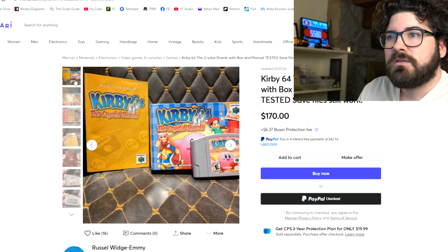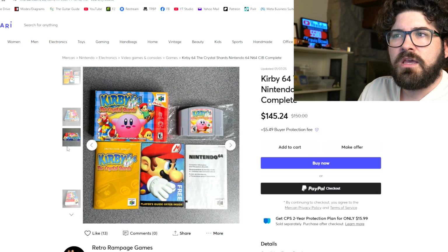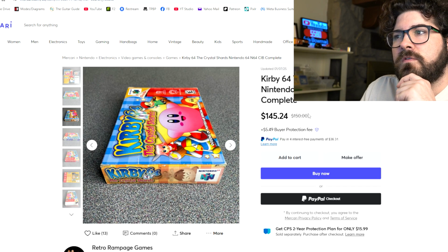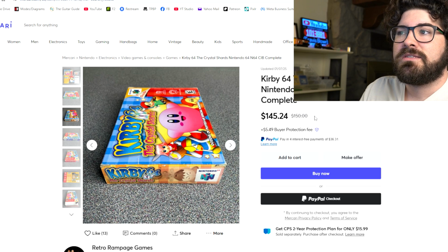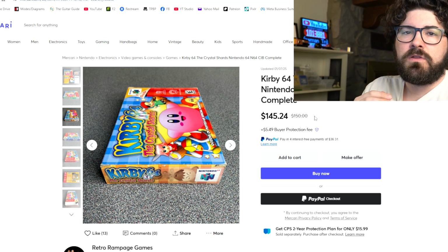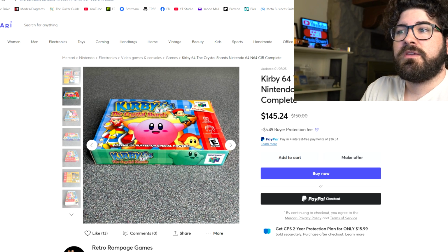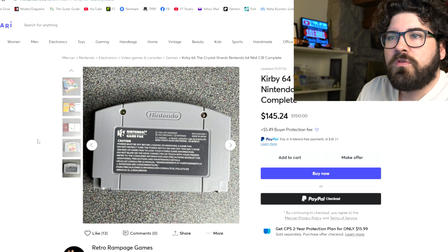Yeah, it looks nice. 170 bucks versus this guy who legitimately seems to have it complete in box for a lot less, and he's come down on his price too. That's also nice to see. When they kind of take their price and shoot it down just a little bit, that means that they're getting kind of antsy. They probably want to sell this darn thing. This might be worth making an offer for.